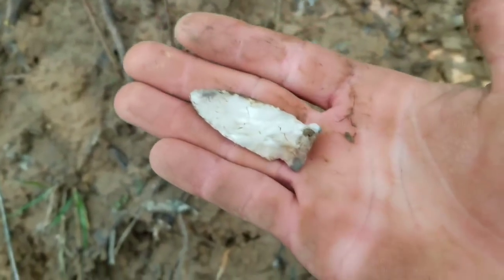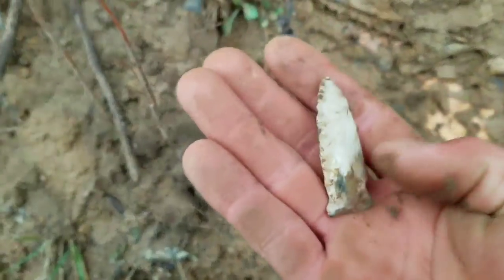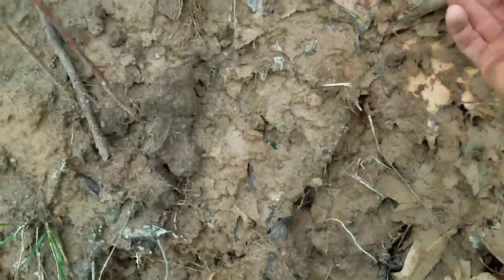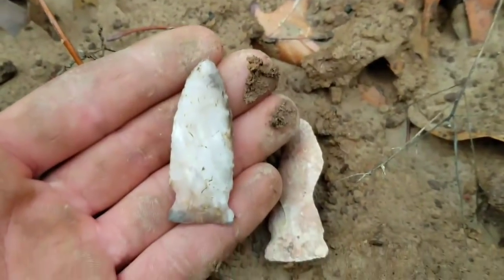I don't know if these are dart points. I guess they're dart points, but man, I find so many out of this creek that size. Like, there's the one I got the bite out of it. Oh, I'm starting to slide. But yeah, I'll take that all day long. Killer.